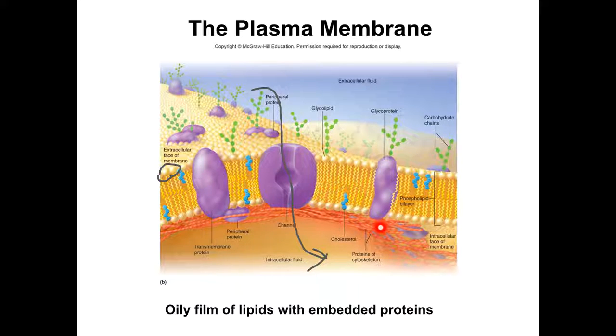But inside the cell, you have these cytoskeletal elements. These are microfilaments, mostly, that if you'll recall from the last lecture, I said that microfilaments are what determines the shape of the surface of the cell. And they do that by actually hooking in, attaching to the proteins that are found in the membrane.